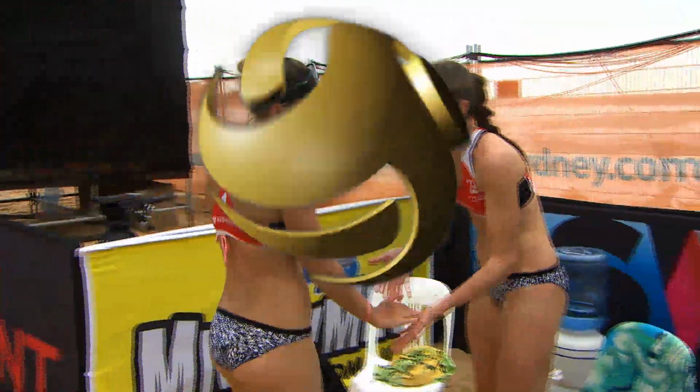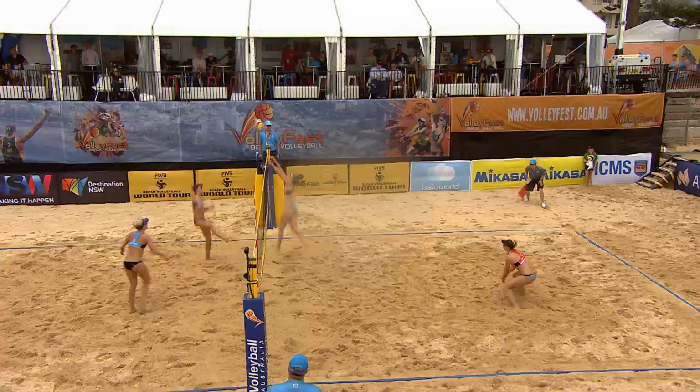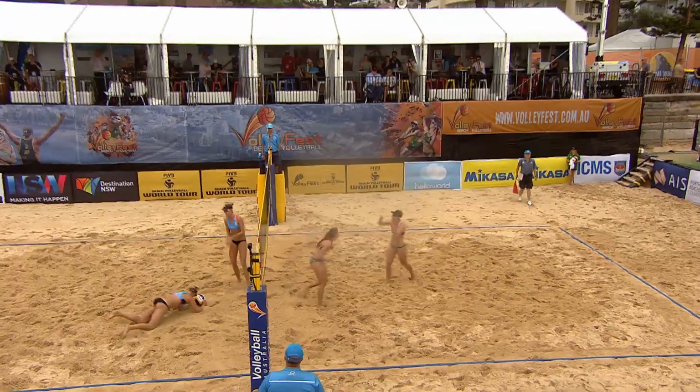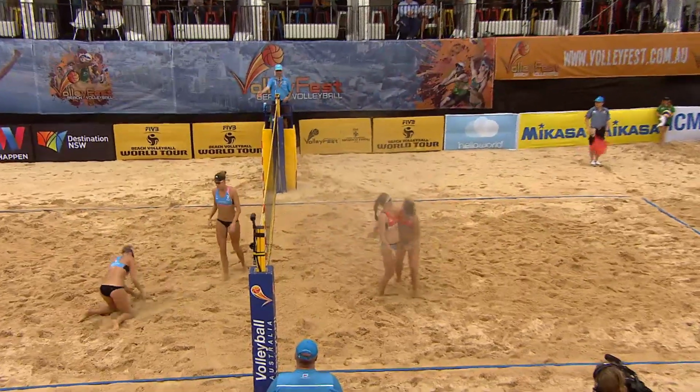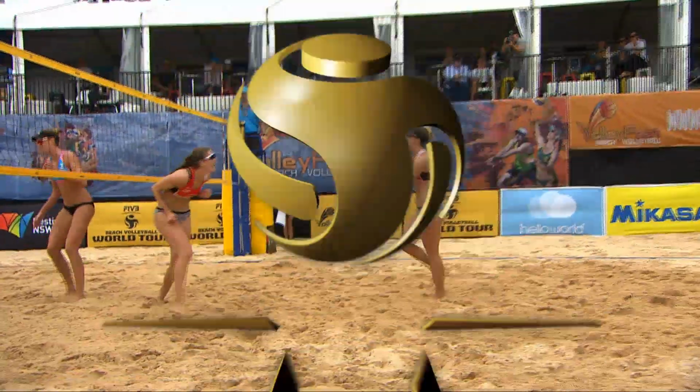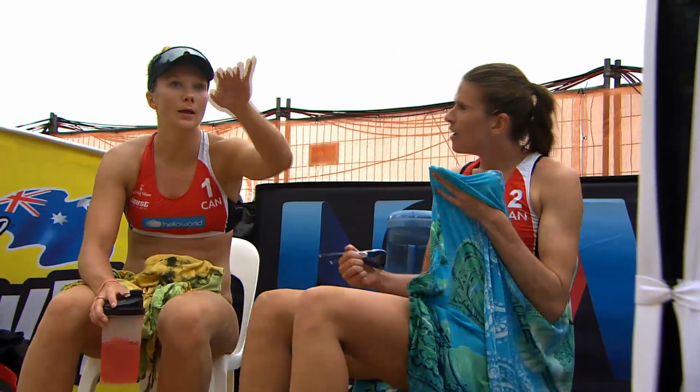In the women's semi-final #1 here, you'll see the replay. Saxton got 1 block. Saxton got 2 blocks and then shut it down. So there you have it, the back of some good play from the Canadians. They have put the first set in the bag, 21-18, and they'll be very, very pleased with that.